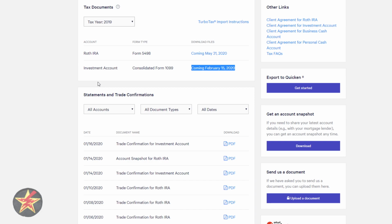Now, I did reach out to Wealthfront via their help. Didn't tell them who I am. I'm just some random person asking for help, asking why I did not see these, and they said they should be there before needing them for tax season. So I'm hoping sometime before this date, because that's when the investment account comes out, that there will be something here that I can print off for my interest taxes for my two savings accounts that I have with them. Because right now, they don't have that.